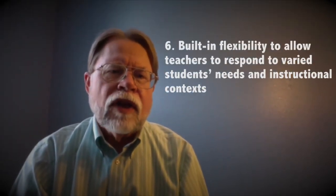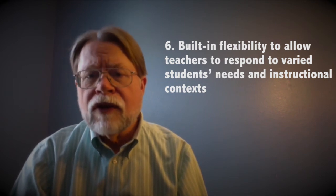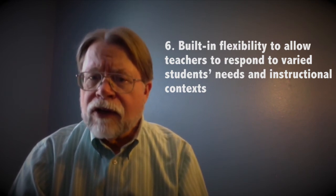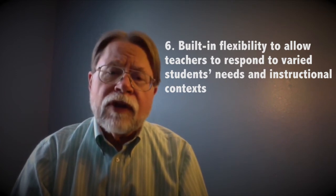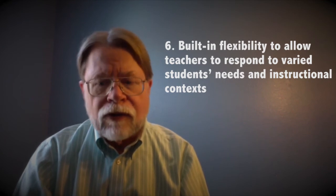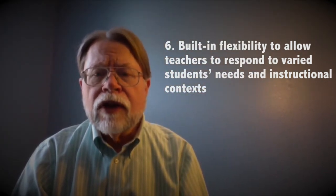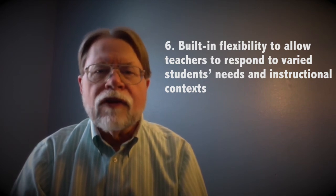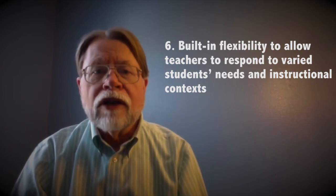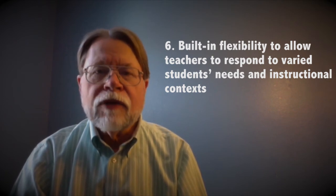Principle 6. Built-in flexibility to allow teachers to respond to varied students' needs and instructional contexts. Is ERWC a scripted program? Do teachers have real choices? Sometimes teachers unfamiliar with ERWC open up a binder, see all of the cells, and say, "Oh no, another scripted curriculum." Actually, ERWC is anything but scripted.